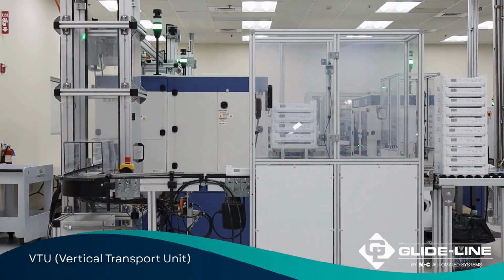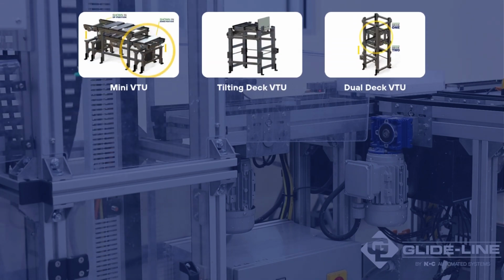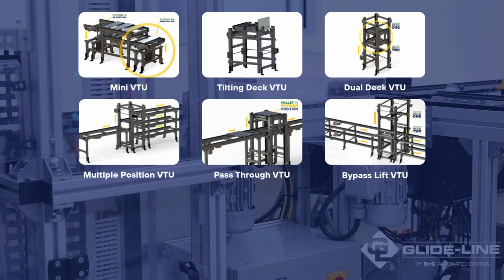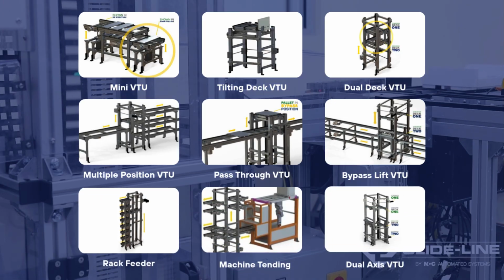Explore the full range, from compact and cost-effective mini VTUs to tilting deck models that tilt up to 30 degrees for ergonomic access. Dual deck units that handle 2 decks at once. Multiple position VTUs for flexible routing. Pass-through VTUs that let flow continue underneath. Bypass lift VTUs. Rack feeder buffer systems. Machine tending VTUs. And dual-axis VTUs with independent Z-axis and deck control. All configurable for your exact layout and driven by servo or stepper motors.